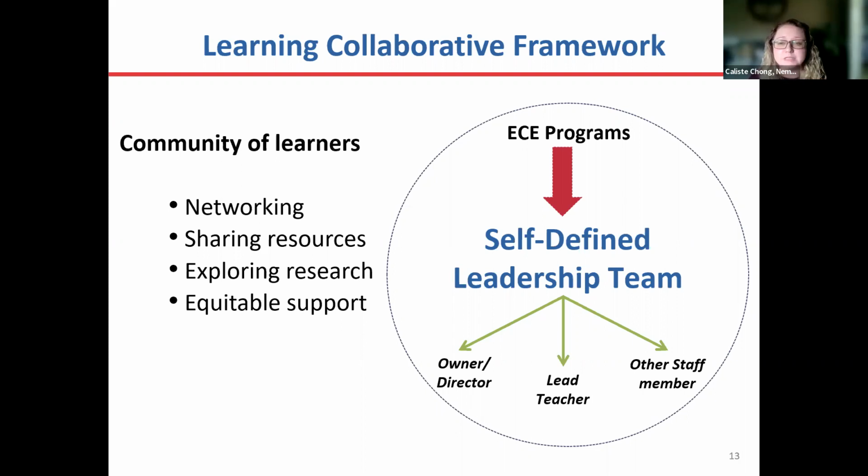So we encourage all types of programs to be invited to the Learning Collaborative, including center-based programs, family childcare, Head Start, military childcare, and the many other types of programs. We found that there are a lot of benefits in bringing together different types of programs to learn from one another. And then we realized after they've met several times, they really gain a greater appreciation for the different types of care that are out there as well.